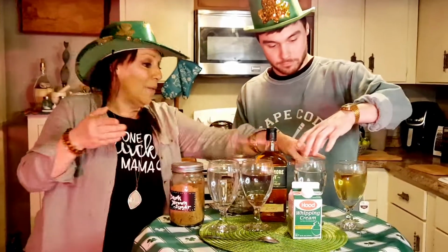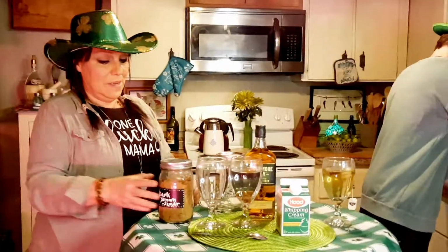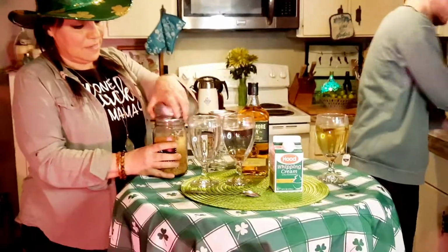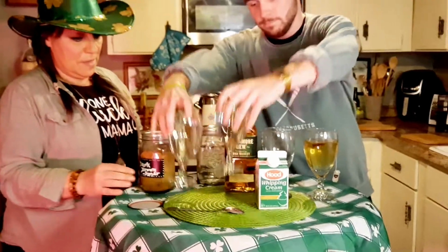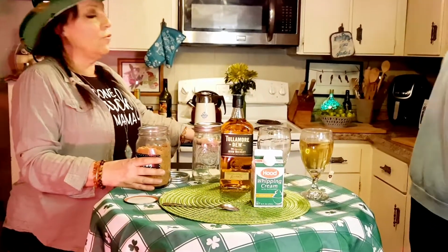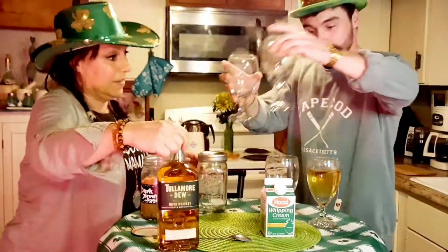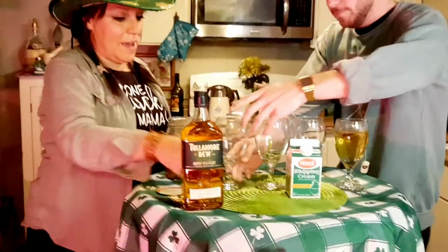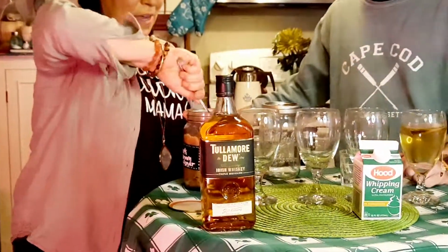Let's dump this water out. Not that one. Okay, you can just dump it in the sink. We got them nice and hot. Whoops. If grad school doesn't work out, you'll be able to make Irish coffee for a living. That's right. There we go. Now, we're going to do 2.